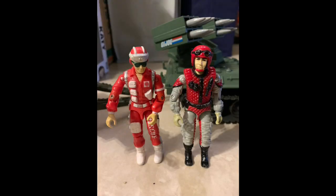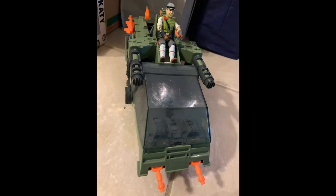And then for the second lot of G.I. Joe, well, here we got close-up pictures of Crazy Legs and Lifeline. And then we're going to get to the second lot of G.I. Joe. The second lot for G.I. Joe Vintage is going to be a Havoc with cross-country driver.